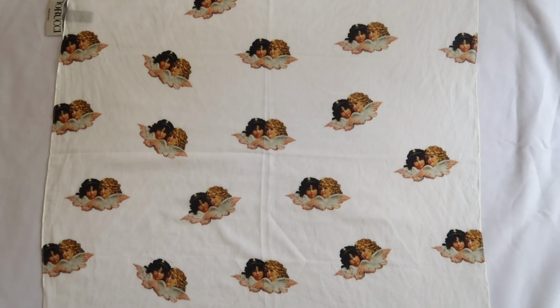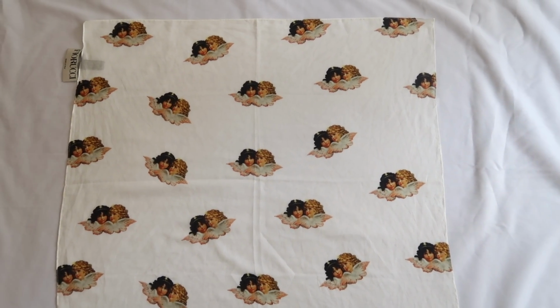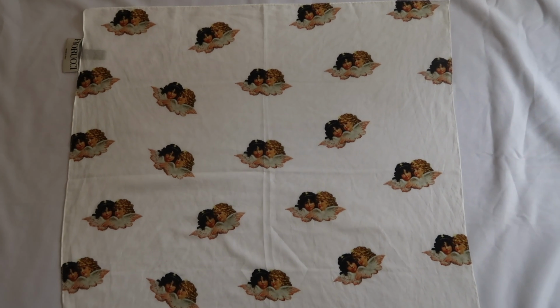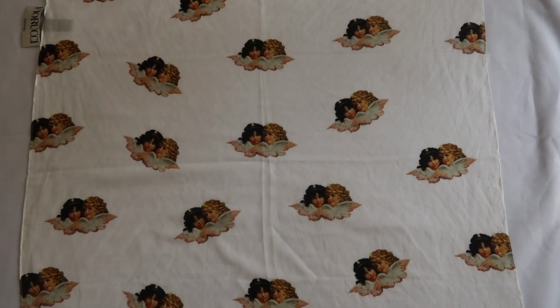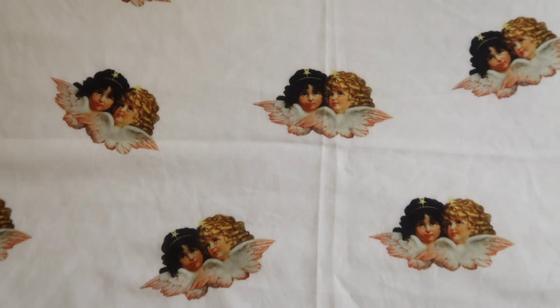This is their all over Angels bandana scarf white. This is a really light scarf. I think it's more suitable for the summer. I chose this bandana because you can pair it with lots and lots of outfits.